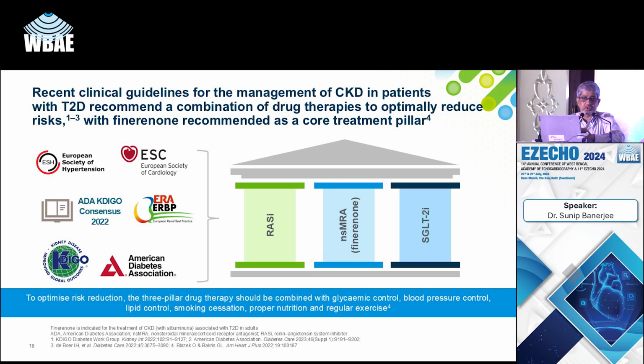So for more of these patients who are silently having an early stage of disease, you can give them the benefit of this medicine.